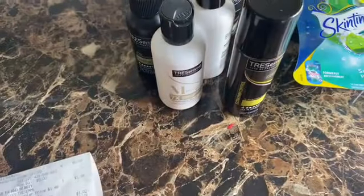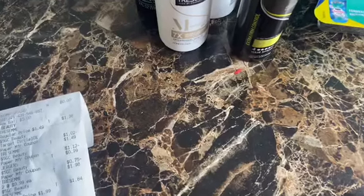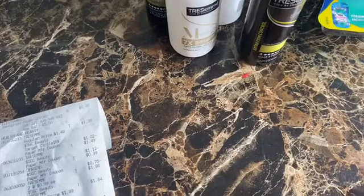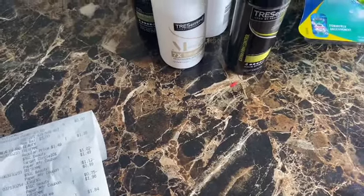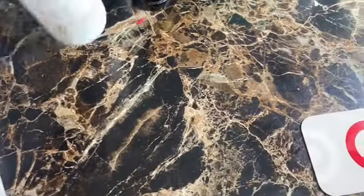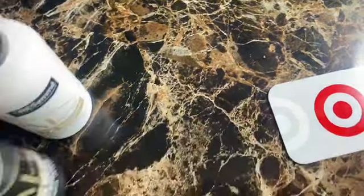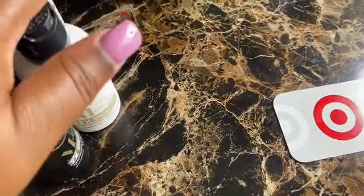I used the $5 off 2. I used 2 $5 off 2 coupons that were in our Unilever insert that we got on Sunday. So it was $5 off 2 products. So you can just say the $5 came off these 4 products because I used 2 of them.